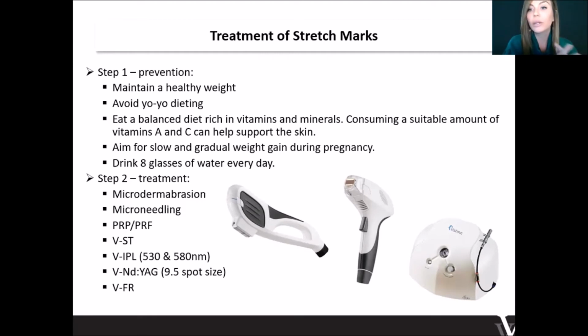Now, the holy grail of treating stretch marks is going to be the VFR. So I'm going to be talking a lot about the VFR today because it's the best for scarring in general. So the VFR is going to do 2 things. And if you guys don't know what the VFR is, it's our new FDA cleared handpiece, and it is ablative or non-ablative radiofrequency. So what it's doing and why it's so great for stretch marks.